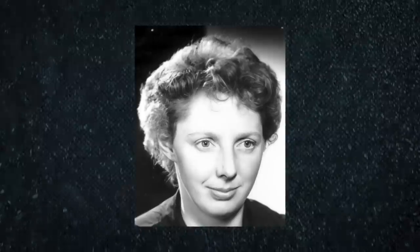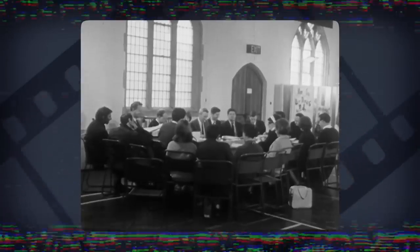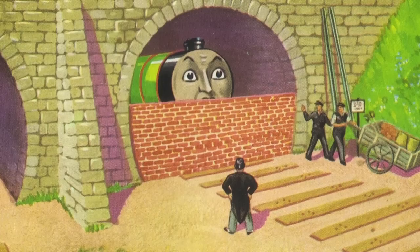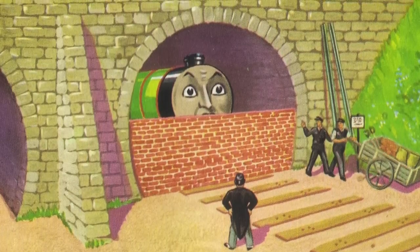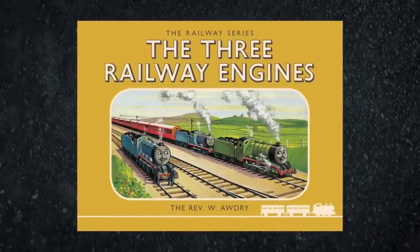The narrator of the programme would be Judy Lang, having previous experience on the radio's Listen with Mother. While they were advised to make the story faithful, the writers made the story flexible to fit within a 10-minute runtime, adapting the sad story of Henry as the first episode. The show would be given the name The Three Railway Engines, and would be broadcast on the 14th of June.